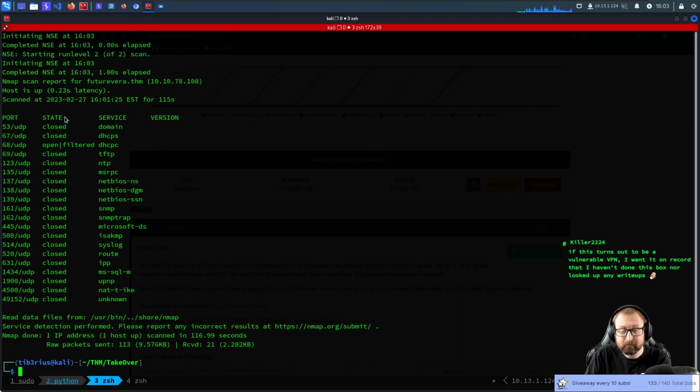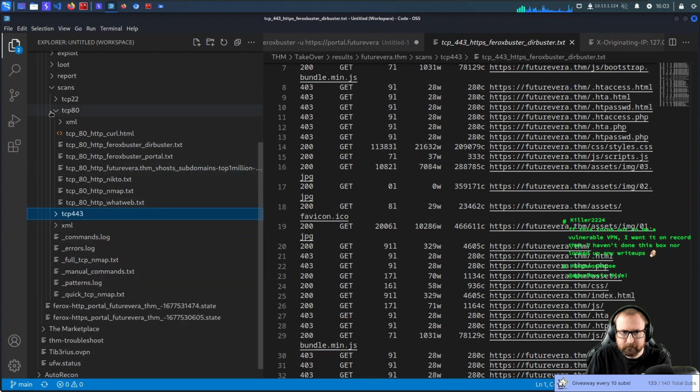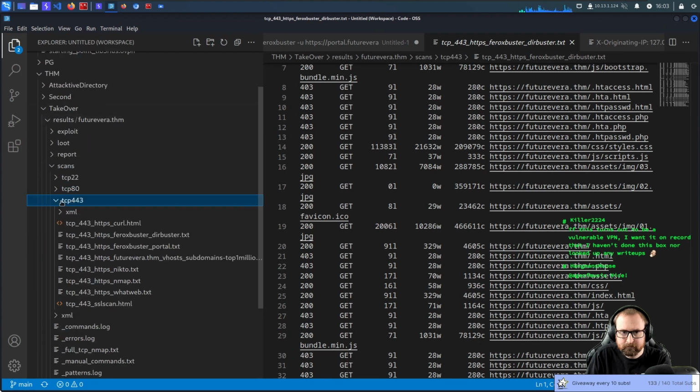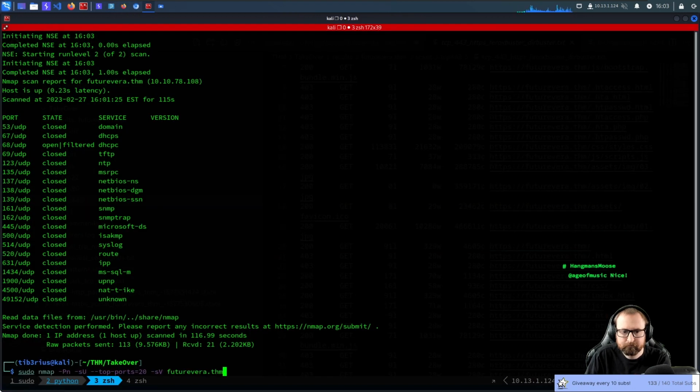I mean, didn't find anything. Come on. I mean, so that was just the top 20 ports, but yeah, port 500 is usually a VPN. I'm not entirely sure if this is even anything, to be honest. Probably isn't.